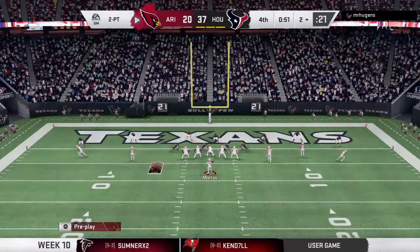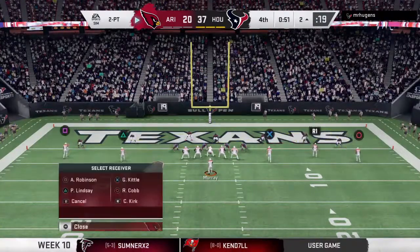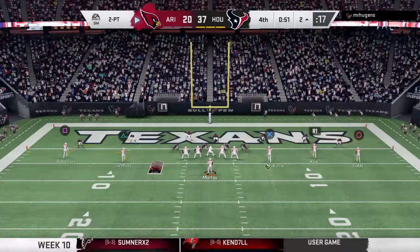Check hot route. Hot, hot. Check 31. Check 31. Orbit, orbit.